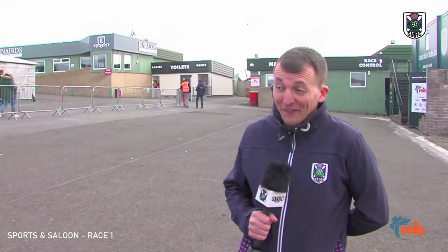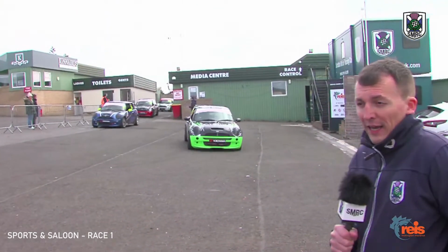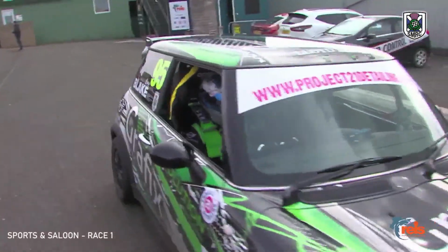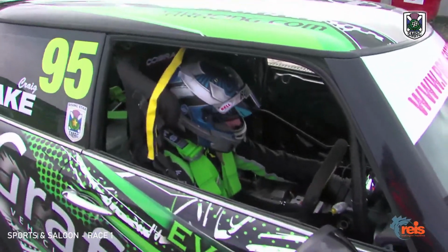It certainly was, Dave. What a way to start this season here at Knockhill Racing Circuit. Fantastic action in the opener here in the minis. Of course, the R53 Mini Cooper S-Class. Great action there at the front as the drivers just make their way here into the paddock, and there is our race winner, the number 95 of Craig Blake there. Great start to his season, and he will be delighted with that.